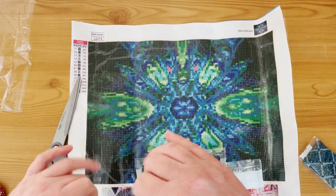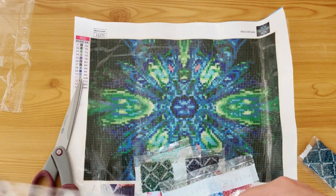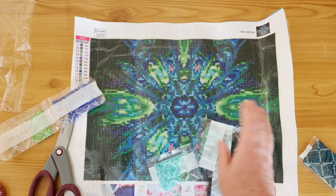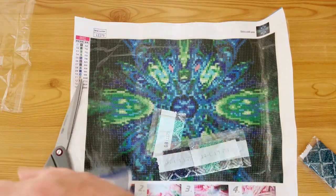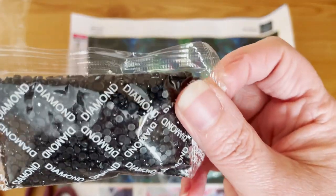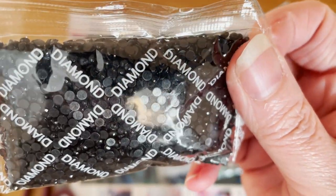So we should have all the drills, so it should be 1 to 14. 12, 14. Oh, they're all mixed up. It's like somebody's taken a pair of scissors to it all and chopped it all up. It's our 310 for the background. 310 actually looks really, really good.